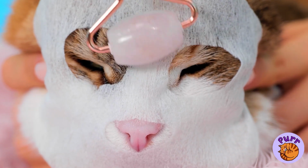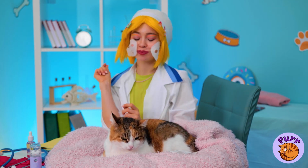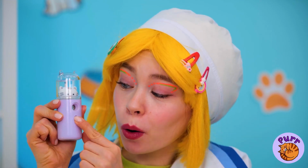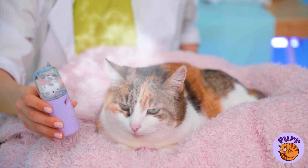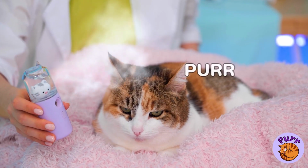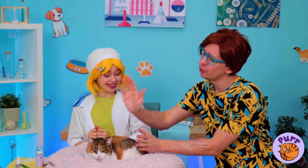You know, these masks are so great. Save some for yourself. Next up, it's time for a soft, soothing mist. And pretty soon, your cat won't stop smiling.